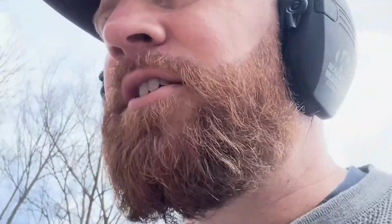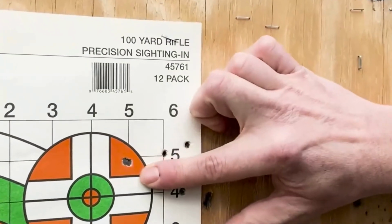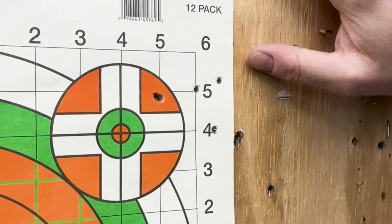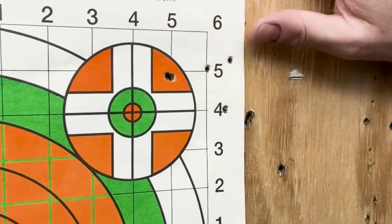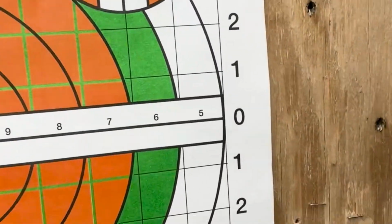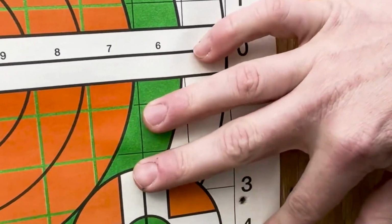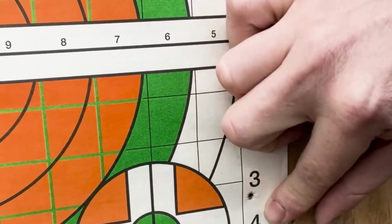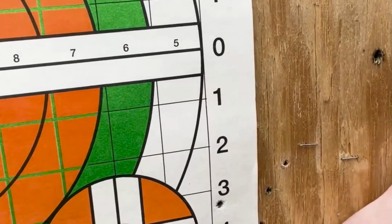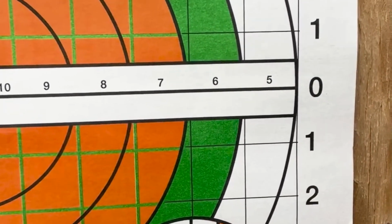I tried those off camera. I tried those Maxi Mag 30 grainers at 100. I got 2 touching here, the other 3 off to the side. Not so good at 100. I mean, not any better, if not maybe worse than the Federals. Then I tried those Aguila semi-jacketed soft points. They're 40 grainers. Again, gun shooting to the right with both of those. Had this one out here, and I don't know where my 5th is. Could be that. Not exactly sure.